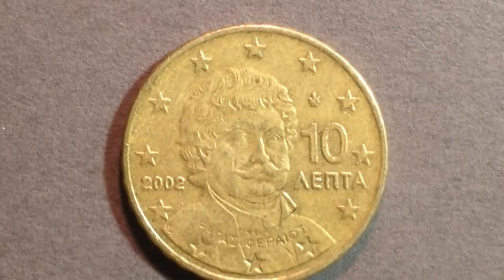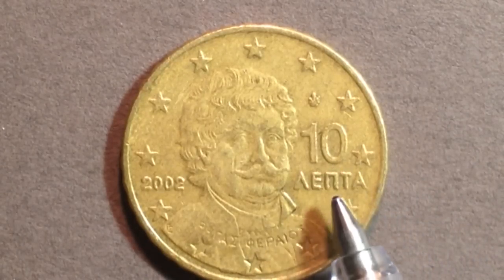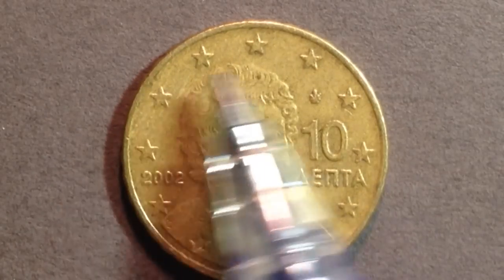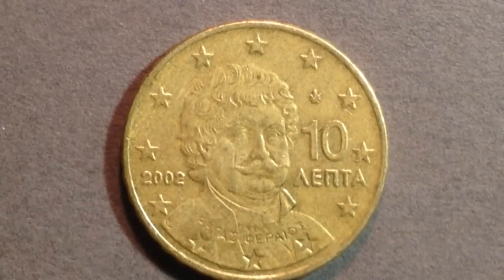As I said, the 2002 year for euro coins is very high. There are 138 million of these that were made. On the obverse side, we see a portrait of Rigas Feraios. He is a forerunner and leading figure of the Greek Enlightenment, accompanied with a legend that has his name in Greek. Then we see the face value of the coin right here. We've got the 12 stars of Europe, like we do on all of the other 10 euro cent coins, going around the outside. We see 2002, the year that it was made.